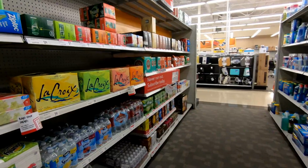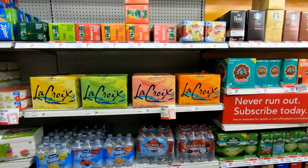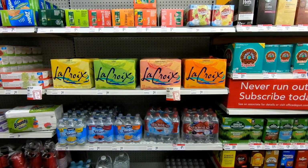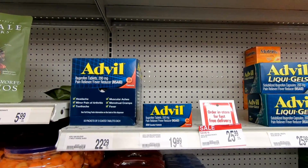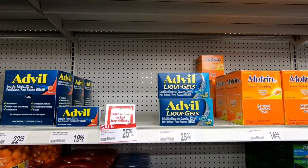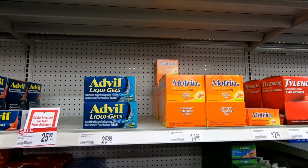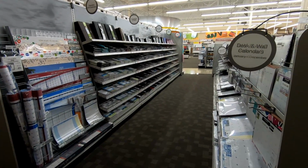Got some LaCroix over here. That stuff is gross, but it seems like every office has that in it. But again, the prices are really not competitive at all with even places that might be right next door to an OfficeMax like Target or something. And the same goes for this stuff. This is like things that you would buy for your break room, first aid cabinet, headache medication, and the prices are just awful.